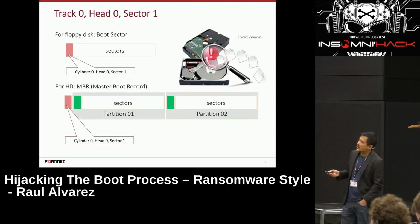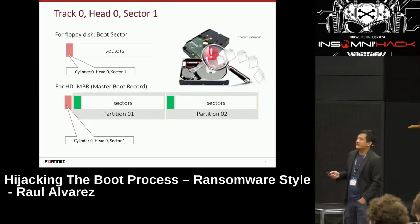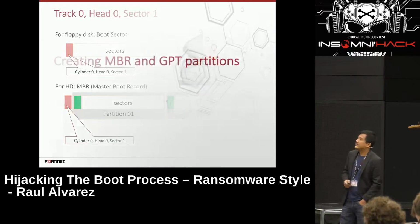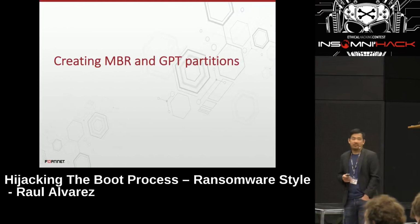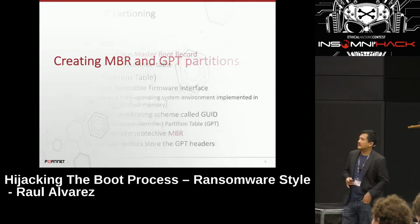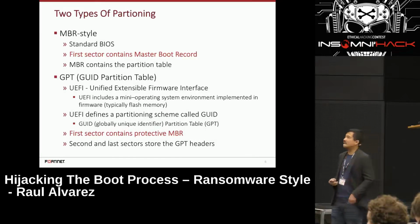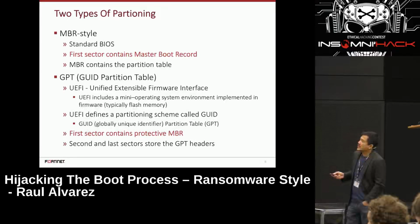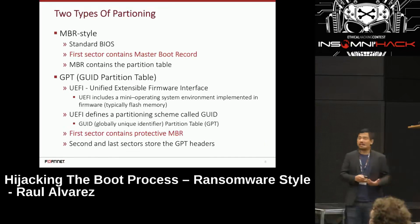If you are talking about the hard drive, we have what we call the master boot record. It is always the very first sector. Now we have the UEFI that uses the GPT. GPT and MBR are kind of different, but in reality, they are still a physical drive. GPT still has what we call the protective MBR. It is still an MBR, but just for backward compatibility.